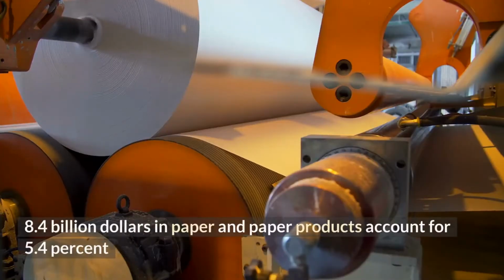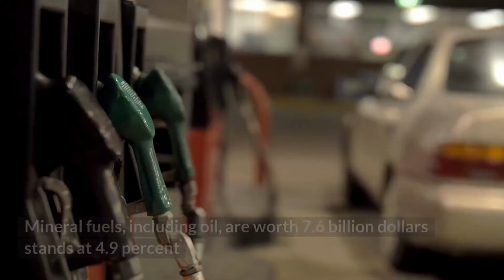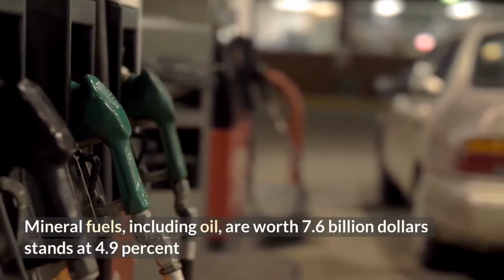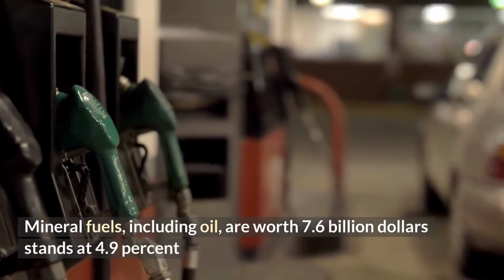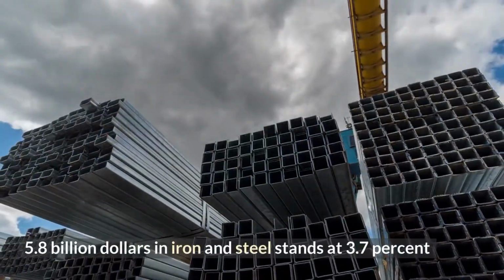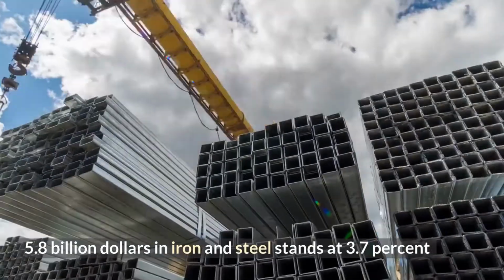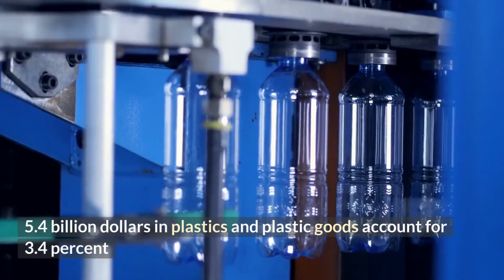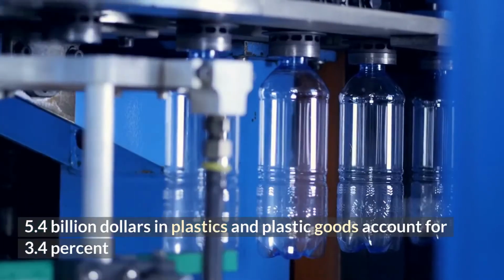$8.4 billion in paper and paper products accounts for 5.4%. Mineral fuels, including oil, are worth $7.6 billion and stand at 4.9%. $5.8 billion in iron and steel stands at 3.7%. $5.4 billion in plastics and plastic goods accounts for 3.4%.